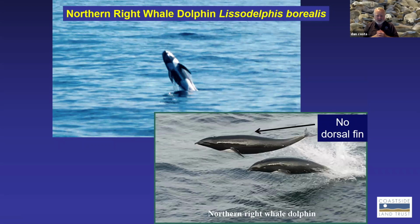One of my favorite little small cetaceans is Lissodelphis, the northern right whale dolphin. They call it that because it lacks a dorsal fin, and right whales don't have dorsal fins, so somebody decided we should call these guys the northern right whale dolphin. They're not colorful, but they're strikingly marked, with a very interesting white pattern on the belly and a black top. They're really super fast and aerobatic. They swim and move around really rapidly. They're often seen with Risso's dolphins, so you get these mixed species schools.